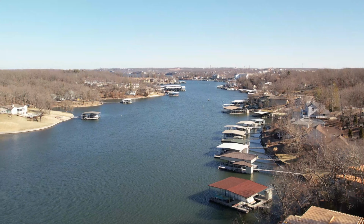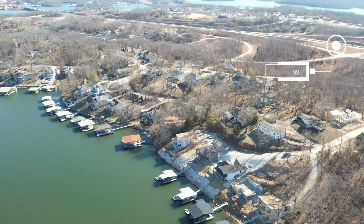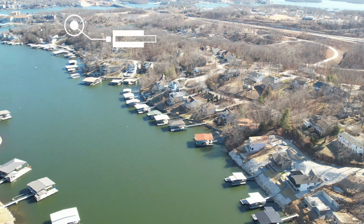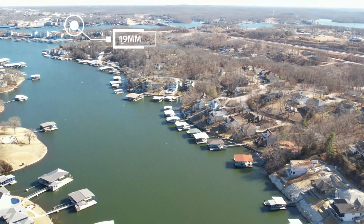By road, this home is only a minute off of 54 Highway in the heart of Osage Beach. Minutes from restaurants, shopping, and entertainment.